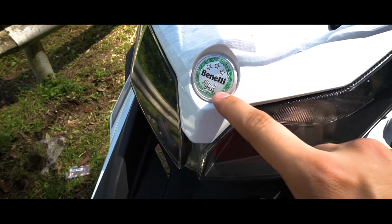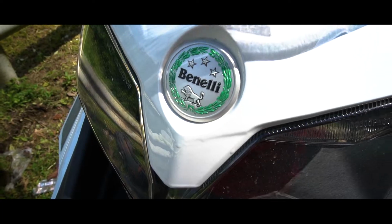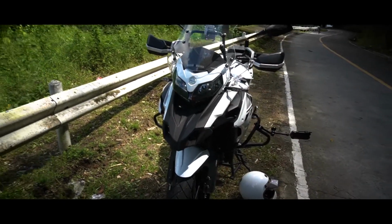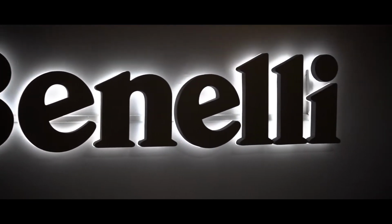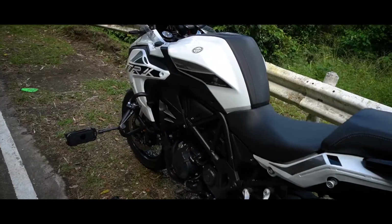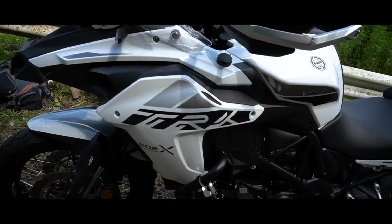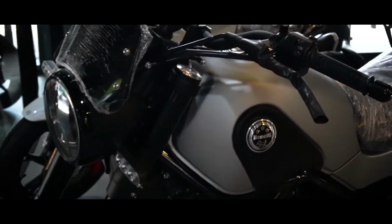Ayan, ang age-old na BENELLI logo. Siyempre, may leon. Diyan yung, kumbaga, yan yung identity ng BENELLI. BENELLI, tulad ng na-mention ko sa intro, isa yan sa pinakamatanda, if not pinakamatandang factory ng motor na nanggaling sa Italy. While the TRK is fairly new in the market, yung ibang modelo nila, mula noon hanggang ngayon buhay pa, such as the Leoncino. I hope someday ma-review natin yan.